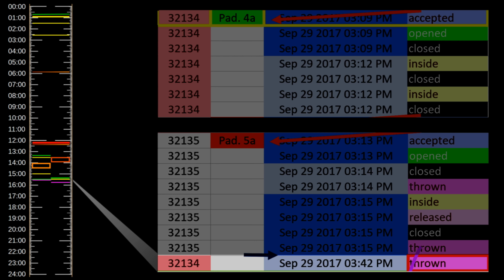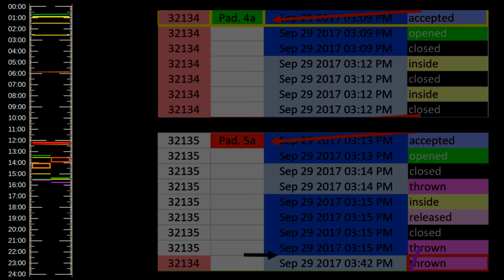And then some almost 30 minutes later, we see that the deadbolt from room 134 was thrown. Now, obviously no door was opened and closed in between, which implies that somebody may transition using the adjoining doors to get to room 134. Lots of activity there, a lot of activity.